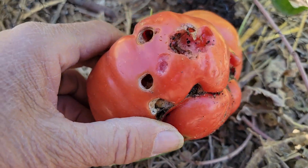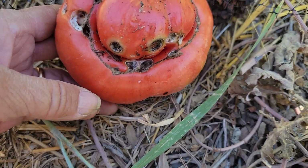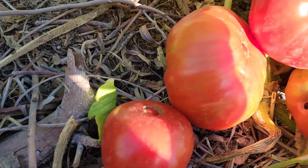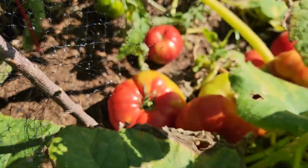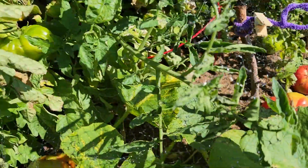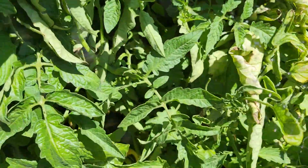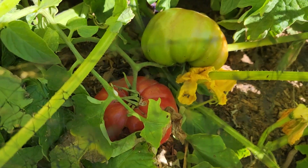It was on the ground, and the insects have decided that it's a wonderful lunch. So I'm actually going to leave that in the garden, and I'm just going to let them eat that. But there's a few there, and then we're going to go over here, and there's a few more. This is only the front side. I haven't even tried the other 3 sides. So we are going to have a lot of tomatoes, and that makes me totally excited.